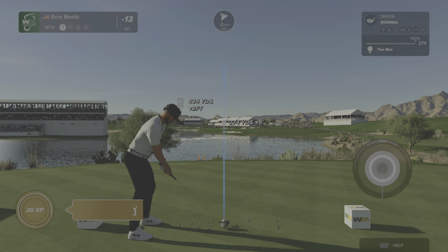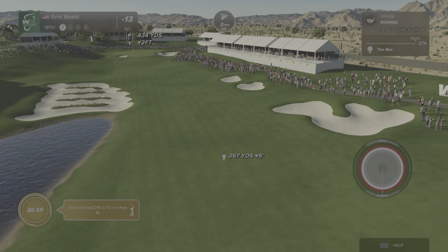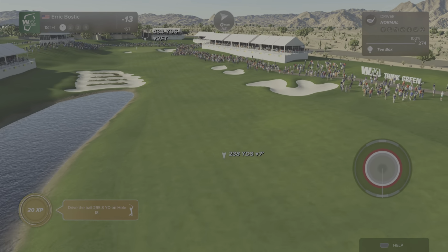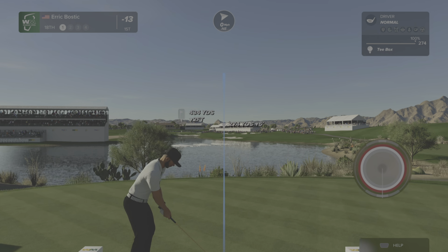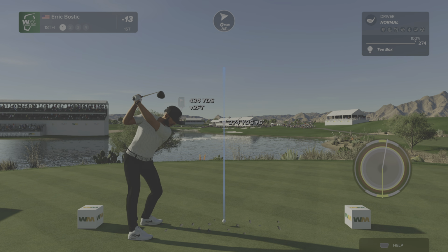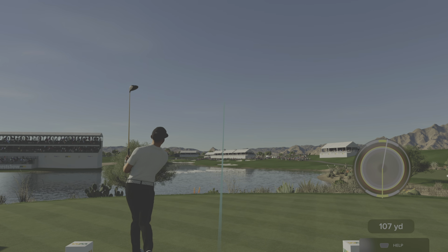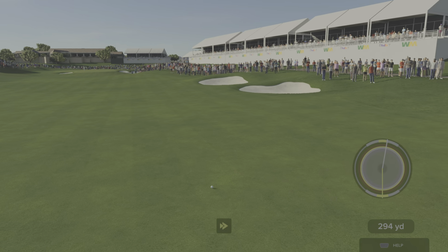The finishing hole at TPC Scottsdale requires a great drive. The big water hazard down the left-hand side and the church pew bunkers make it a very difficult drive. Anything out to those bunkers on the right will leave a good angle of approach, but once you hit this shot, make sure you get the right area on the green if you're to make your birdie. This one looks to be heading for the sanctuary of the fairway.